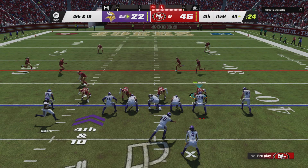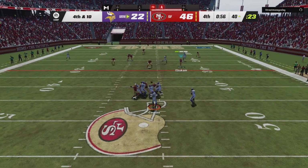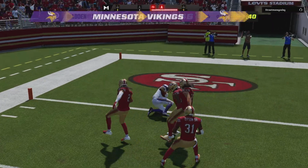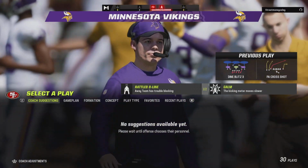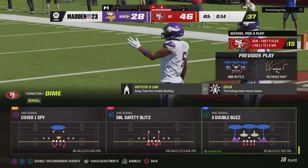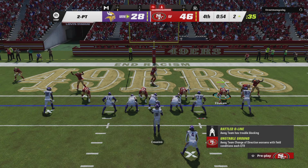They'll bring a receiver in motion right. Desperation time. Cousins on 4th down. He'll fire it deep for Reagor. And he'll get into the end zone. Touchdown, Minnesota. Jalen Reagor. 40 yards. And the Vikings are able to cut into that deficit.